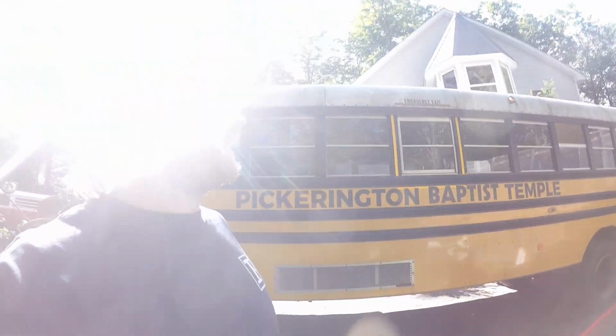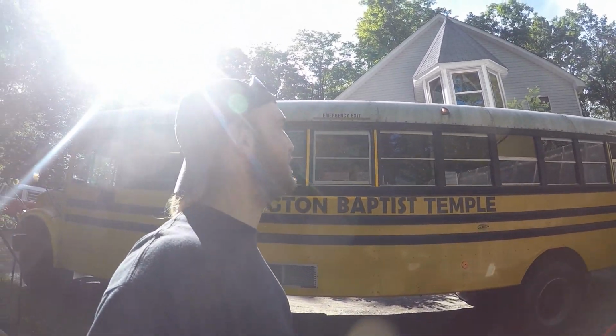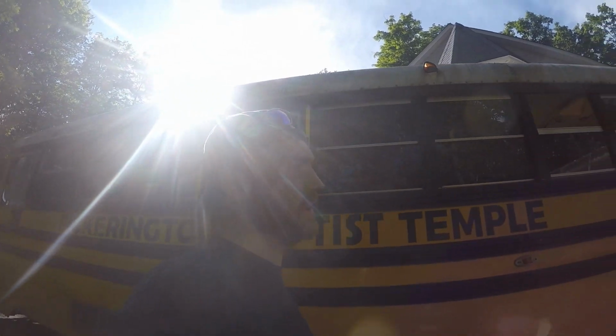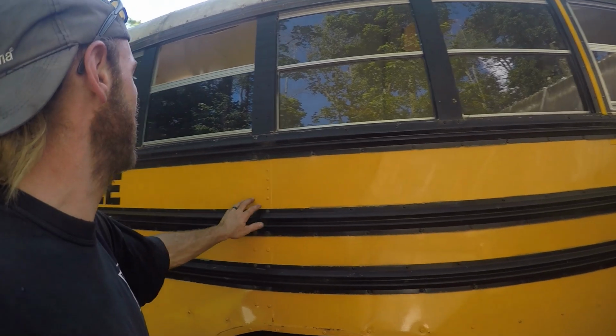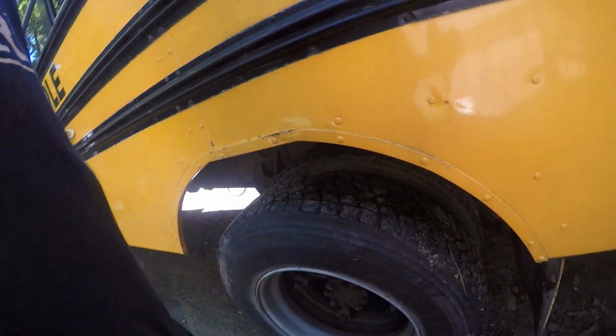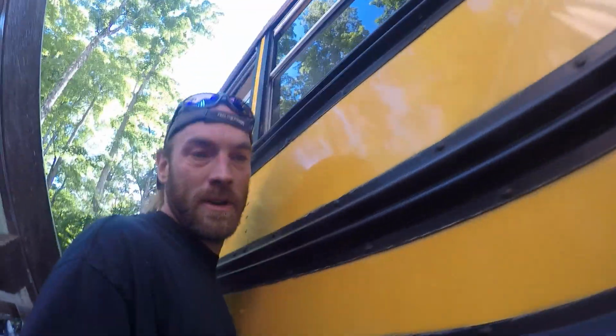Wow. Awesome. This is so cool. The roof has already been painted white, and we'll just clean all that up. Overall, it's in pretty great shape for a bus. Very little rust on it. And even the rear tires aren't too bad. So we're lucking out with this thing so far. And we got it home. That was the big challenge.